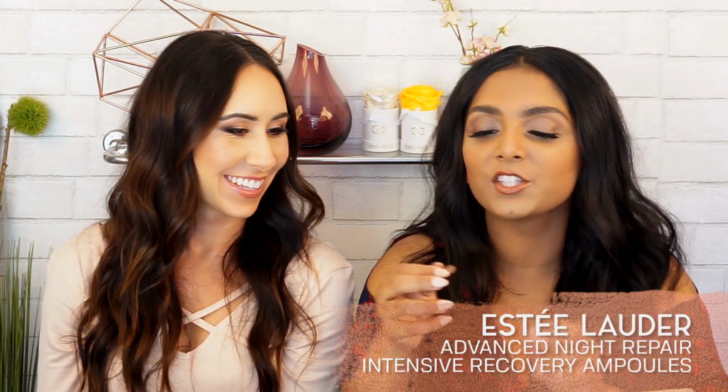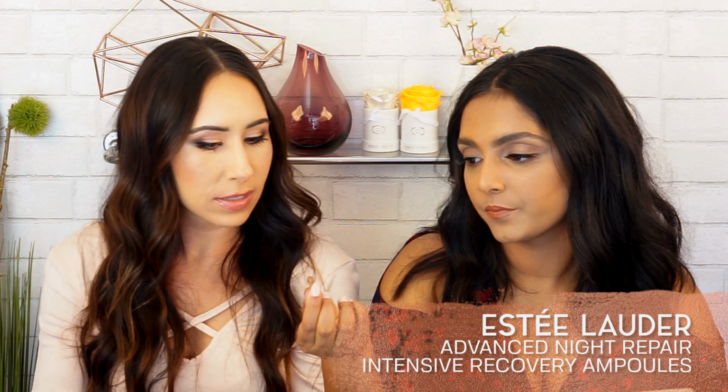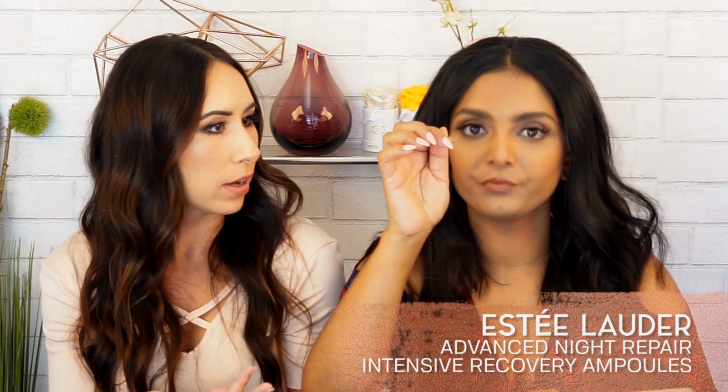You're not a nerd, but these are cool, so you like the capsules more. I do, because I feel like it portions out exactly what I need. And it's actually double the concentration than the actual serum itself, and it's also travel friendly. I thought, okay, that's not gonna go far. It really spreads all over your face. It goes far. The hype is real. But it's for nighttime, by the way. Keep that in mind. It's a nighttime product.